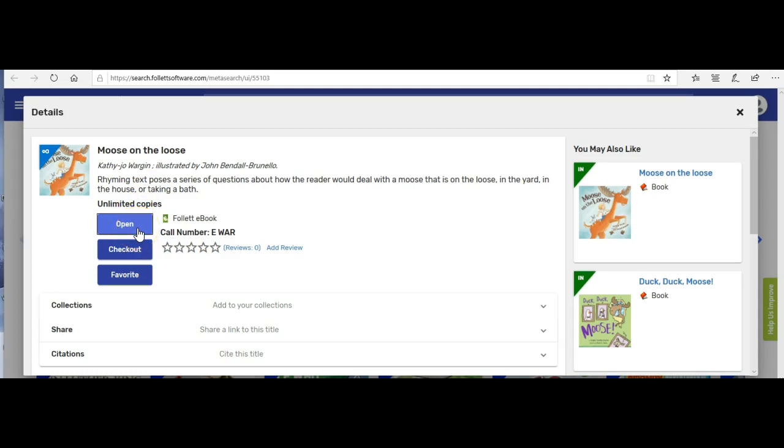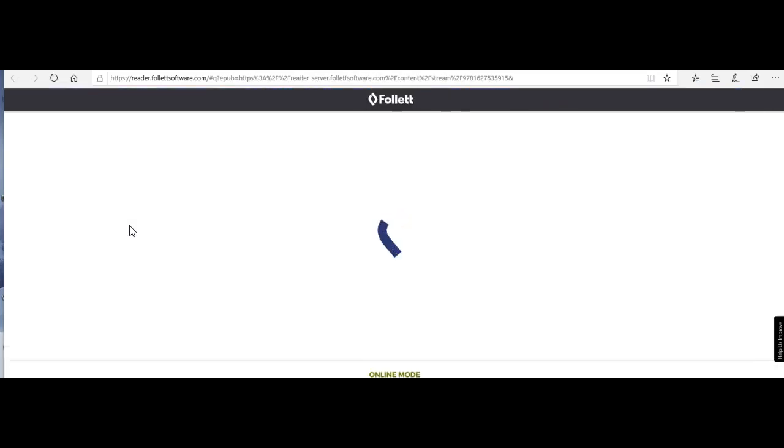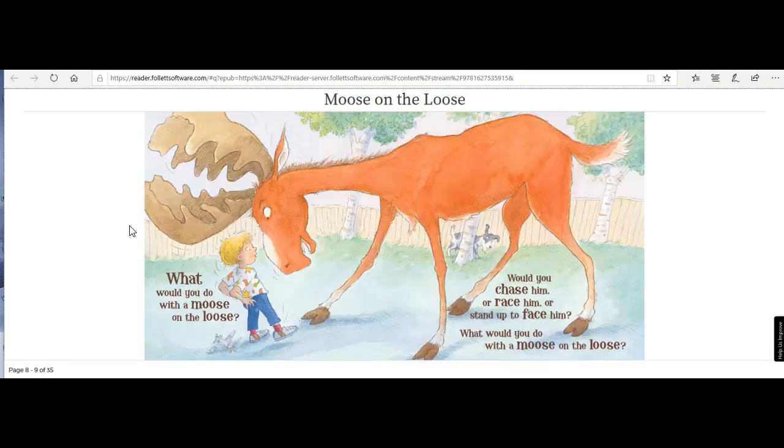Reasons that you want to check it out is because sometimes there are only a certain amount of titles available, in case somebody else just checks the book out at the same time. What I'm going to do now is just simply open the book. And it is loading. There's the title, and then you will see the actual book.